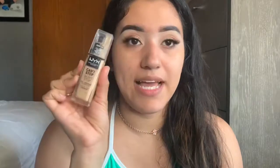And we're set. I'm gonna use some Fix Plus to dampen my beauty sponge a little bit more, and I'm gonna go straight into the Can't Stop Won't Stop foundation by NYX. I've been really gravitating towards this one recently. I don't know why. I stopped using it for a while and I'm back on it, so I'm gonna apply that all over my face.